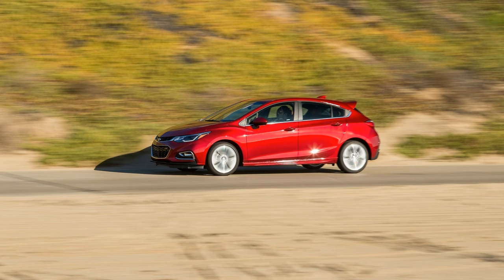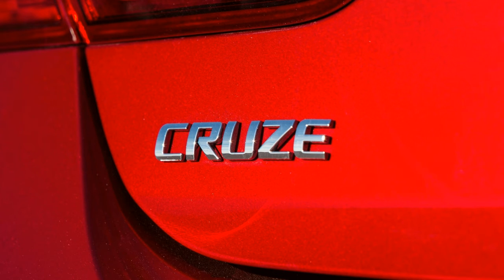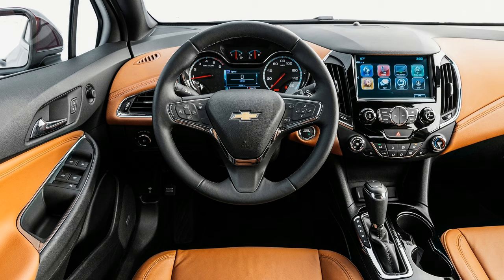Testing director and figure 8 specialist Kim Reynolds noted that at its limit, the Cruze TD has a lot of understeer and that even with the electronic nannies off, they're not fully disabled. Reynolds liked that the car was predictable and that it didn't torque steer you into corners.